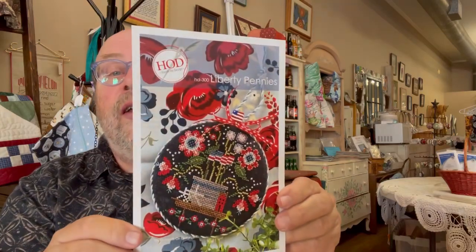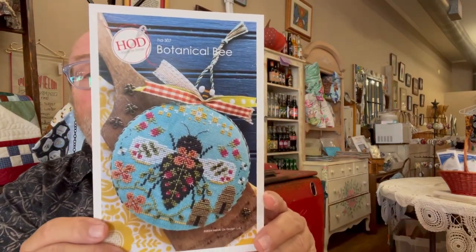Getting to the bottom of the stack here, and I'm not doing too bad on time, so hopefully you're enjoying looking at these. Hands-on Design, I got something called Liberty Pennies, which I thought was fun. And these are another way that you can finish these. They don't have to be framed. They can be put in the hoops and decorated that way. And that botanical bee on that beautiful blue fabric, isn't that great?